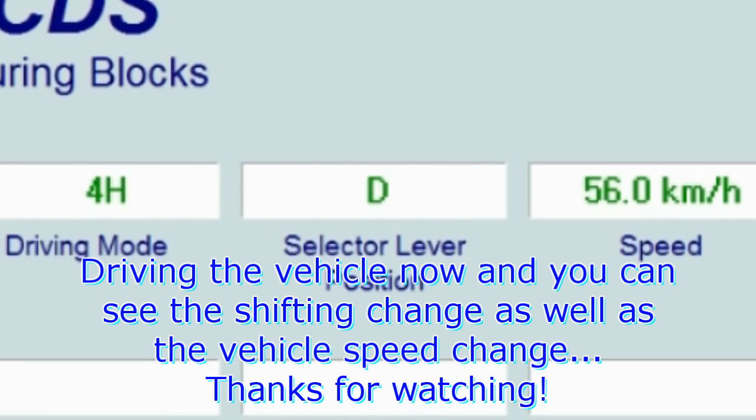I'm doing 56 right now. There is 4H. So transmission is shifting good again, nice and responsive off the line, with obviously starting in first gear, whereas before it started in second. So driving feel is much better, obviously now, and customers should be happy. And then slowing down again as they get to the parking lot, reversing in and out a bit to park the vehicle. So that's pretty much it.